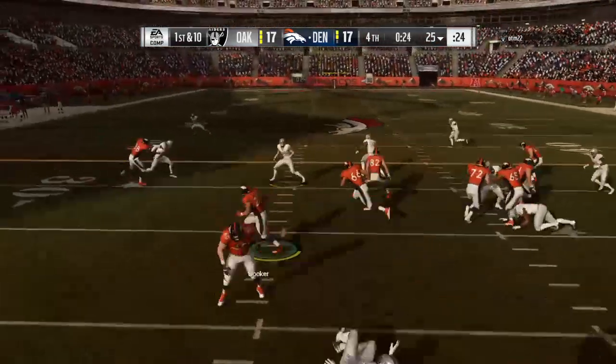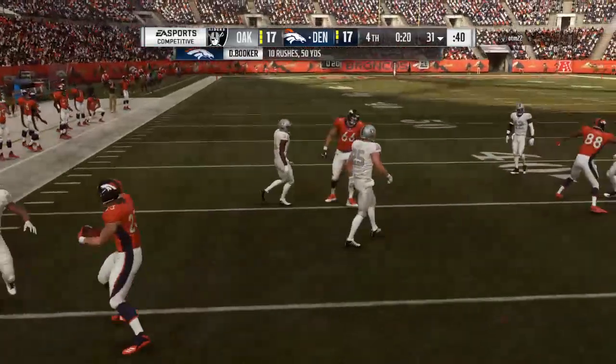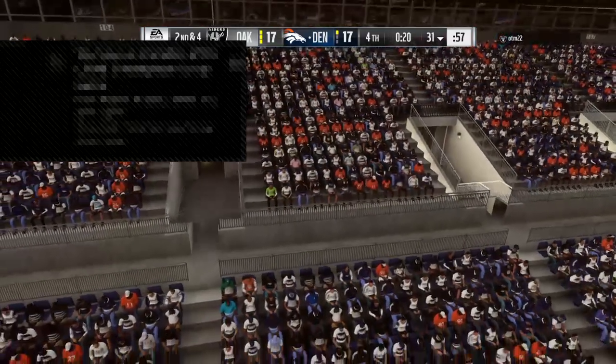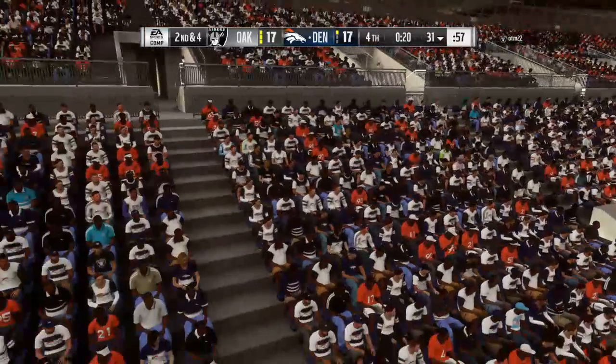If they do that, they'll run with Booker. And he powers his way up past the 30. And before this 2nd down play, we'll get a whistle, a signal, and a timeout. As the clock will stop with an even 20 seconds left to go.